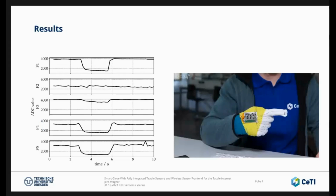So now we had this glove, and at the beginning we didn't know how to qualify it because there are no standards. It's not that easy to qualify a sensor which relies on a human motion. So you have to define some ways. What we did was we defined some simple gestures.